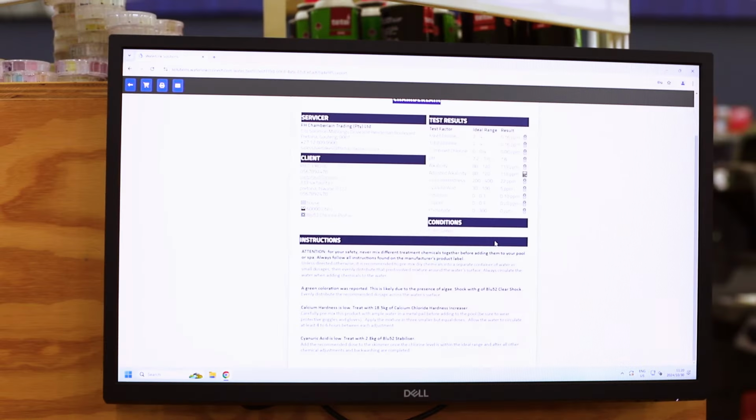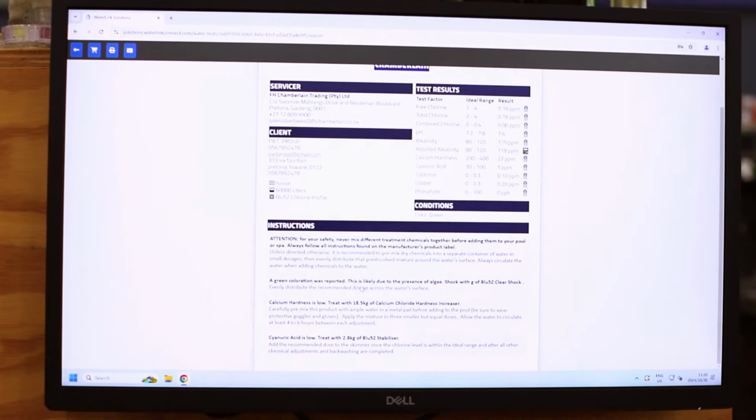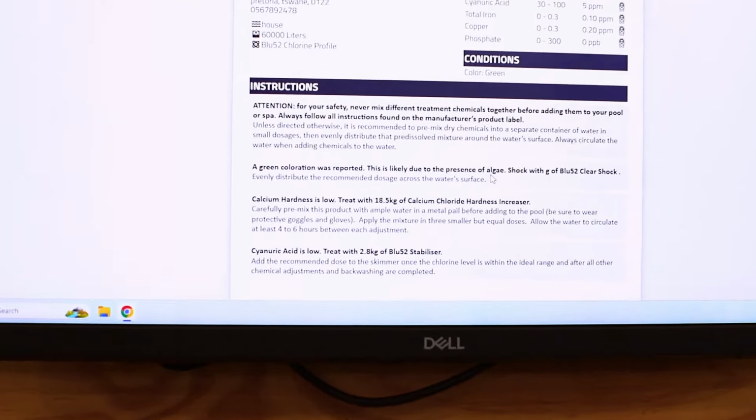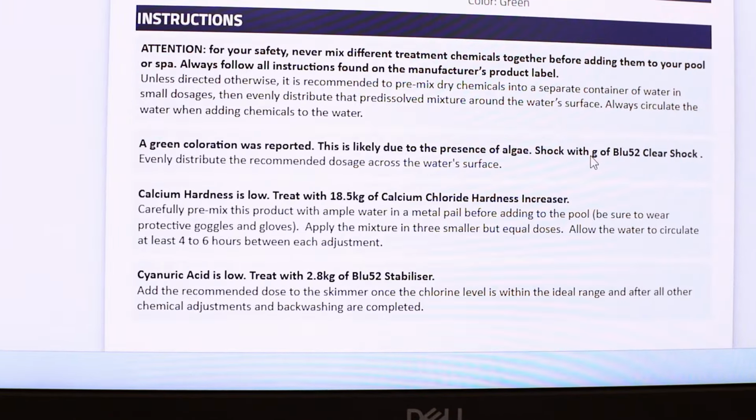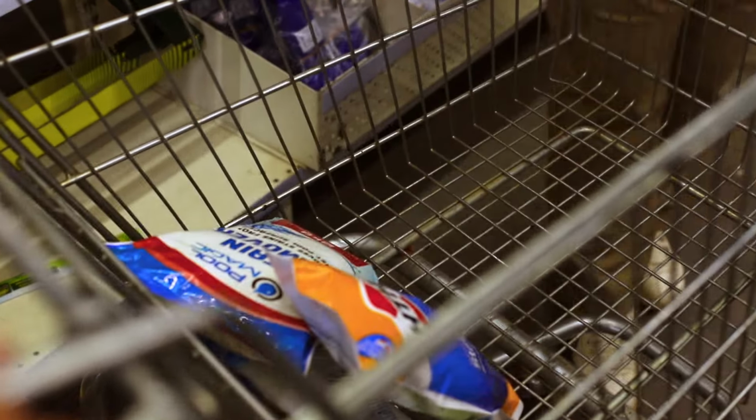Our quick and accurate testing will give you a detailed analysis so you know exactly what your pool needs. And because we care about getting you the best results, our team will suggest the right products to balance your water. All available right here in store. No need to second guess or buy more than you need.